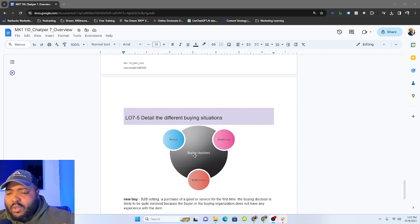Okay. So the really interesting part about these is like the more change or the more newness we enter into the scenario, the more time and complexity we introduce into the decision. New buy takes the longest amount of time, is the most complex. It's because there's a lot of opportunity for failure.